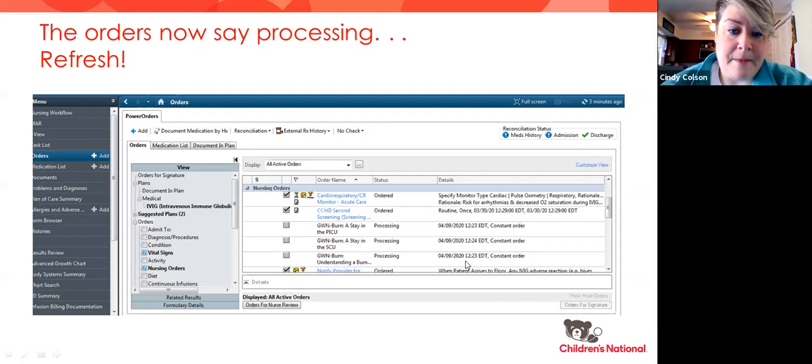And then they will pop up as processing. Now, the one thing we have to make sure to do to get from processing to orders is just press the refresh button, just as we do in everything. If something hasn't gone through, we press refresh and it pops through. So you just hit refresh and they go from processing to ordered.